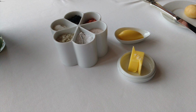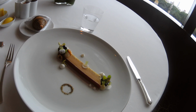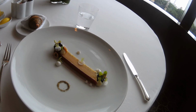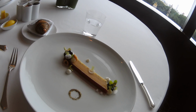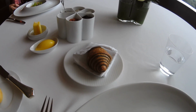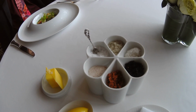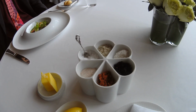For one of the second course options, here we have the Gateau of Hudson Valley Foie Gras, which includes Phillip Farms blackberries with Piedmont hazelnuts and turnips with Greek yogurt. It's served with a toasted brioche. It has a $30 supplement. In addition, there's some salts from Hawaii as well as France and England.